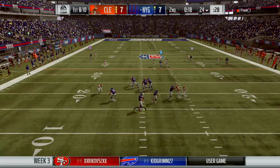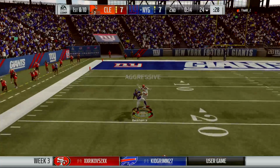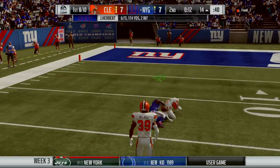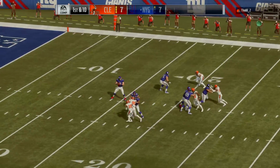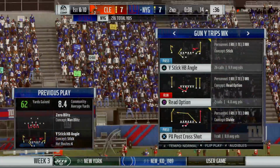They'll look to throw here. He's going to go for a big play downfield. That's caught inside the 20. A big play there just before halftime. 62 yards.